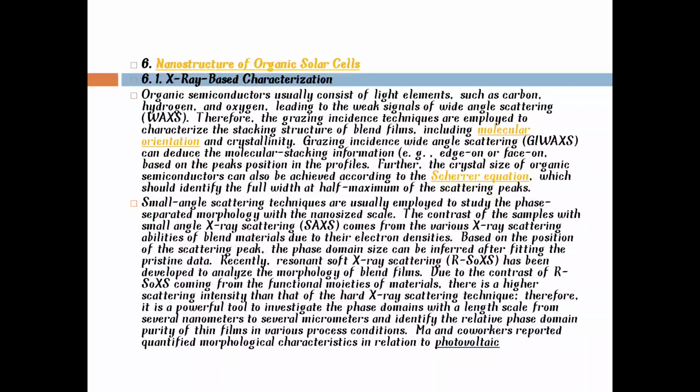Small angle scattering techniques are usually employed to study the phase-separated morphology at the nano-sized scale. The contrast of samples in small angle X-ray scattering comes from the different X-ray scattering abilities of blend materials due to their electron densities, based on the position of the scattering peak. The phase domain size can be interpreted after fitting the data.